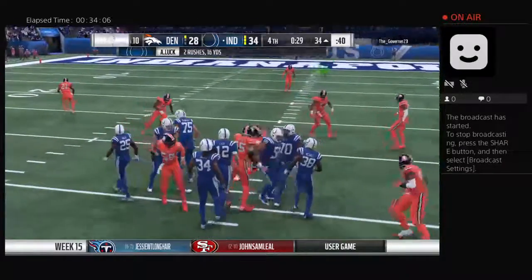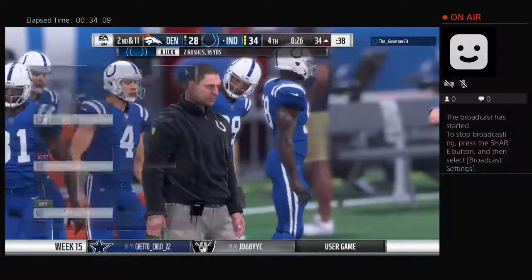The Colts in victory formation now as they take the knee.